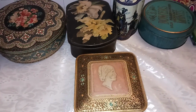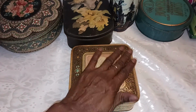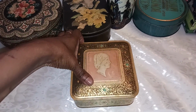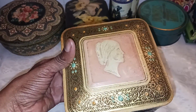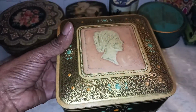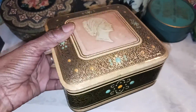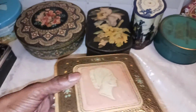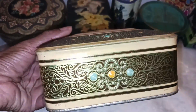I haven't cleaned any of these tins, so you have to excuse the way they look. I don't like to clean something unless I hear from the potential buyer that they want to clean it, because some people have solutions on how they clean it. Because this one, it might have a little bit of dirt on it, and I really should just take a plain water cloth and wipe it down. But this is a beautiful tin, and it is a Wedgwood inspired piece from Holland. It's beautiful. I really like this one.